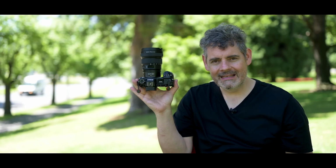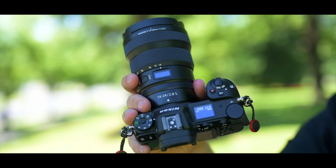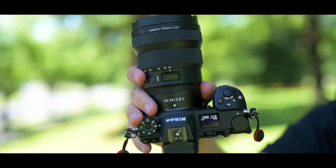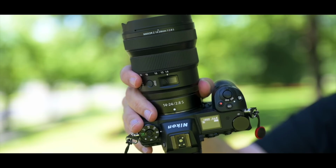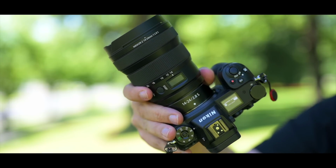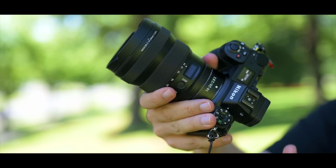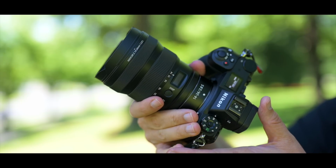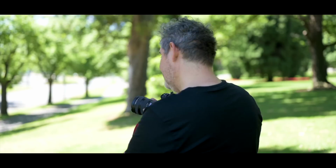Well, here it is on the Z6, and I just think that looks and feels great. Proportions are right, industrial design is good. When it comes to aesthetics, it's personal preference. I like what Nikon have done. I like the matte black stealth finish that Nikon have gone with the Z system. I think it's looking nice. That's a good lineup. Let's go take some shots. Okay, let's do it.